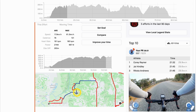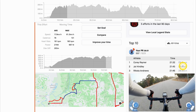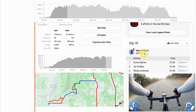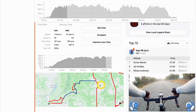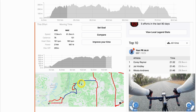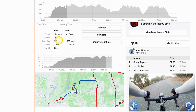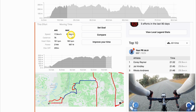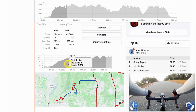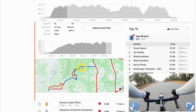So you can see some of the guys that have done this. Jai Henley's come out and he's currently second, and my best PR is 997th, so I'm about in the middle of the pack there. There's some super fit guys coming out here and smashing it. I'm certainly not one of them, but you look here, average cadence of 78, max speed was 61.3 kilometres. It's quite slow really. I think I must have been on the brakes a bit, but that just gives you an idea of the actual section that you're witnessing now.